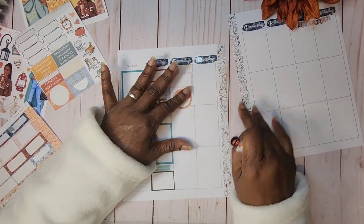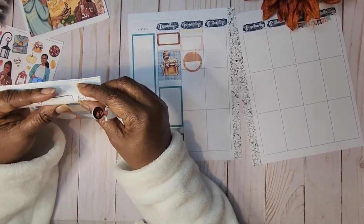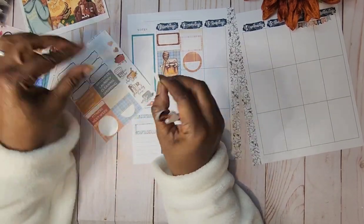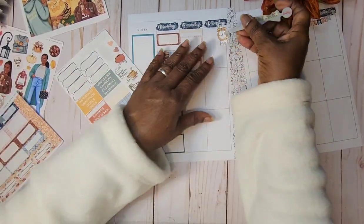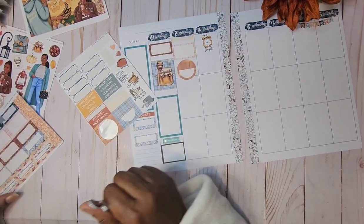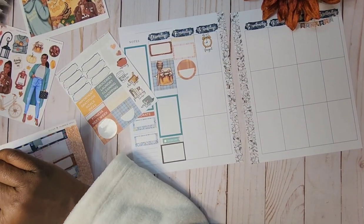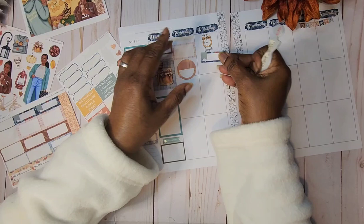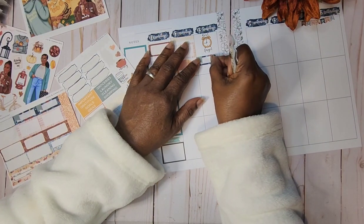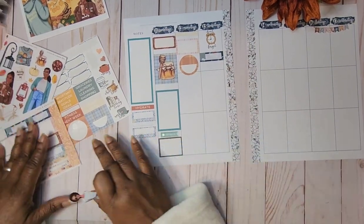That's as straight as I'm gonna get it. I ain't worried about it. I'm gonna put this "don't forget" on Tuesday, because we have got to be up early on Tuesday morning. Down right here for that. I maybe should have got a blue, but I did turquoise.